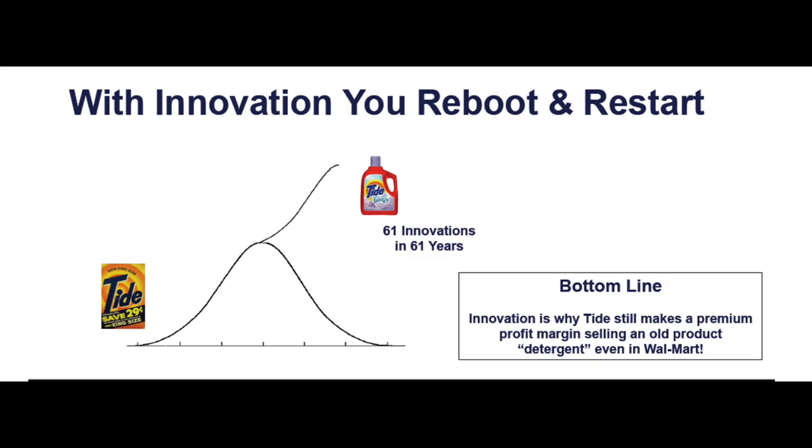But where the product life cycle does work is if you don't innovate. When you innovate, you wait until you hit the top of the graph, and then you innovate and restart the graph. Tide is a perfect example. If the product life cycle were true, all of our legacy brands would be dead. You wouldn't have Tide, you wouldn't have Coke, you wouldn't have products that were available back in the 1930s and 1940s. They'd all be dead. But they innovate.